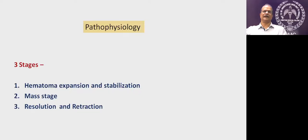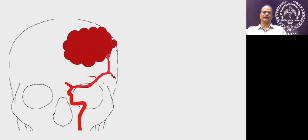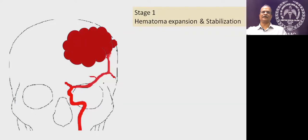When a patient has intracranial hemorrhage, they pass through 3 stages. The first stage is hematoma expansion and stabilization. The next stage is the stage of mass effect. And then you have a stage of resolution and retraction of the bleed. So let's see what happens. As soon as you have a bleed, the bleed will expand and then you will get a large hematoma, which will stabilize after a few hours.